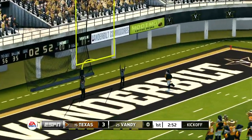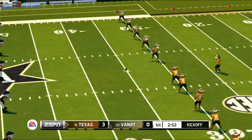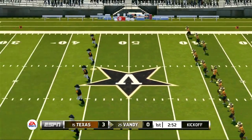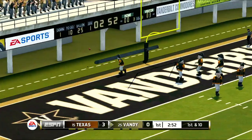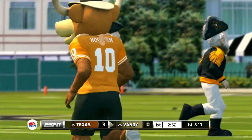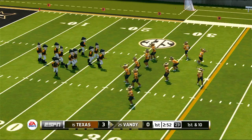The kick is up, and they tack on 3 points. And you've got to think they're pretty happy with holding them to a field goal right there. Everyone's all lined up and ready for the kickoff. He kicks it off, and he got all of that one. They can forget about returning this one. Now the offense gets ready to take their first crack at it.